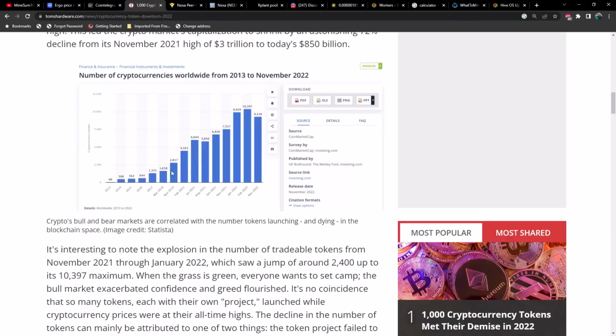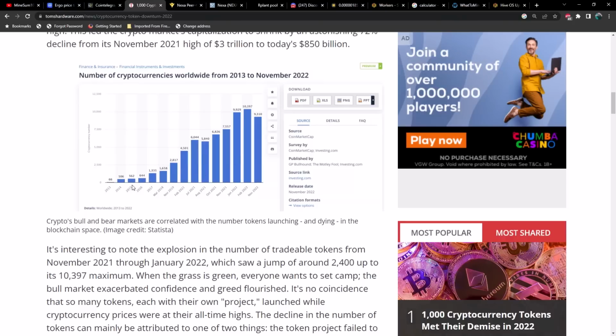And here you can see a little graph showing the total amount of cryptocurrencies. So back in 2013, we only had 66. We got all the way up to 10,397 in February of 2022.